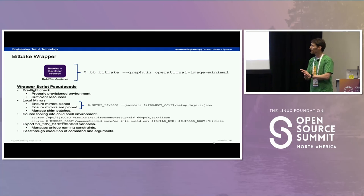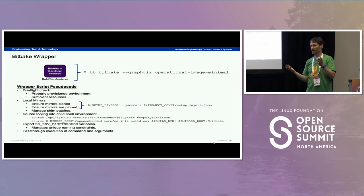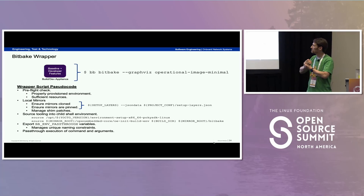This all comes together. This is where mechanism meets policy. So this is an example where you're using your build dev appliance. The wrapper is just the BB command. It's obviously in your $PATH. Your build dev appliance has provisioned that into your path, BB. It passes through the bitbake command.